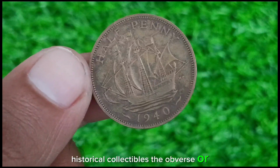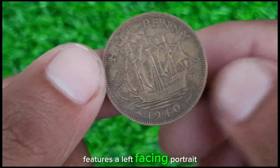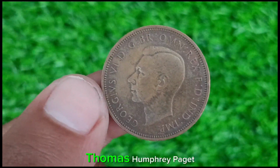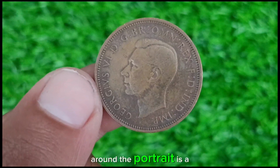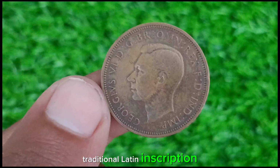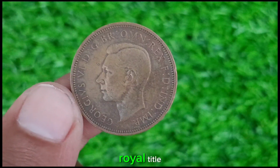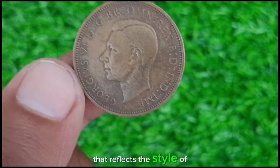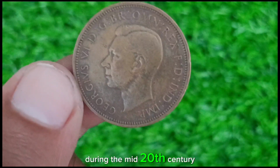The obverse, or head side, features a left-facing portrait of King George VI, designed by the distinguished sculptor Thomas Humphrey Paget. Around the portrait is a traditional Latin inscription identifying the king and his royal title, giving the coin a dignified appearance that reflects the style of British coinage during the mid-20th century.